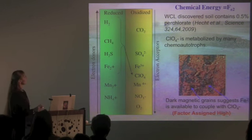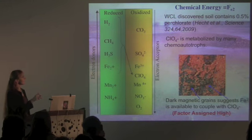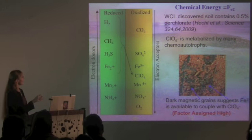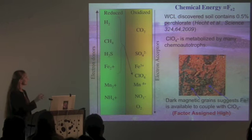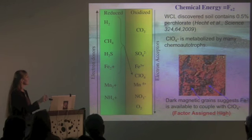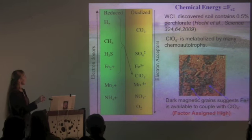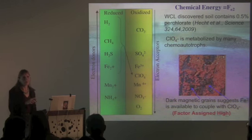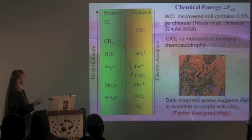Chemical energy is another story here. And this was actually a major mission discovery. The wet chemistry laboratory discovered that the soil contains about 0.5% of an ion of chlorine called perchlorate. This is ClO4. And it turns out that perchlorate is a really good chemical energy source for many, many genera, I guess, of bacteria. There's many chemoautotrophs that use perchlorate. In fact, so many that there's a huge biotechnology industry around using these organisms to clean up perchlorate contamination, because perchlorate is actually considered a contaminant in many soils in the American West.